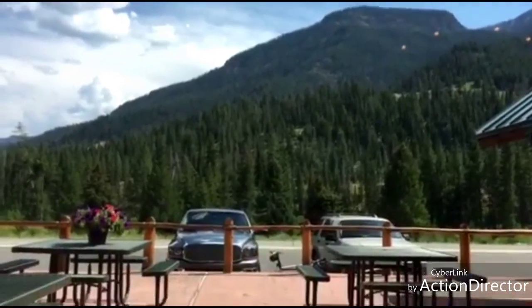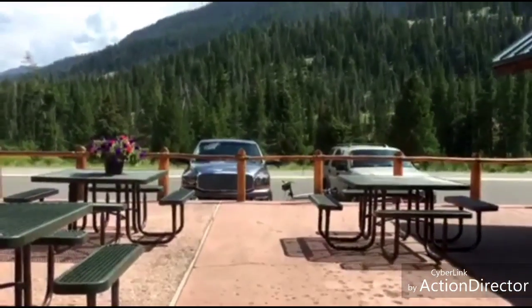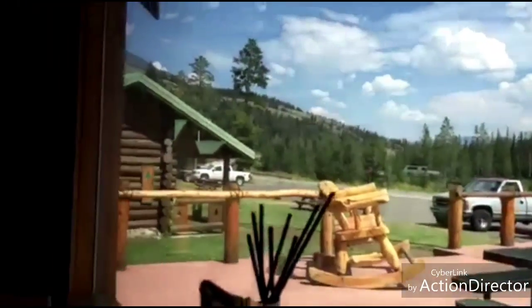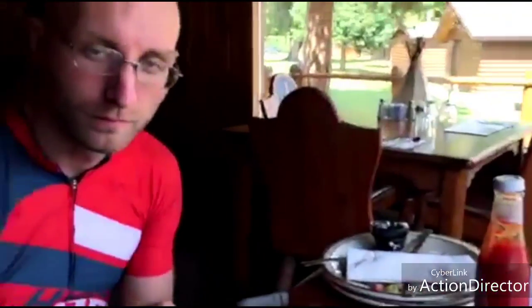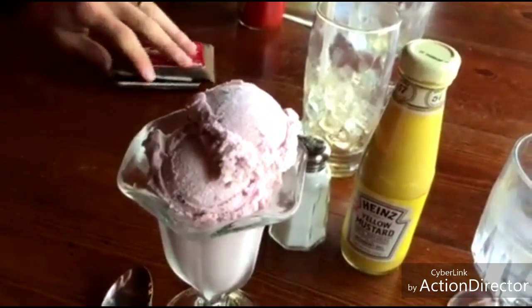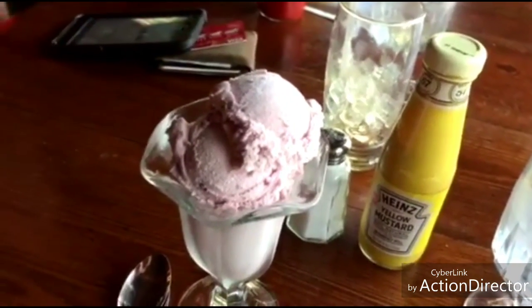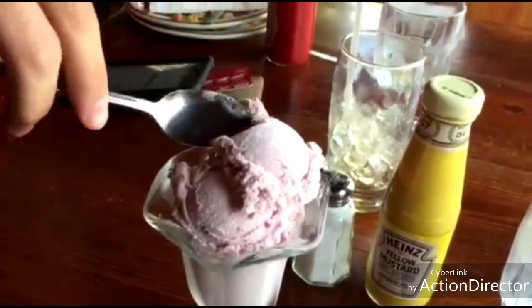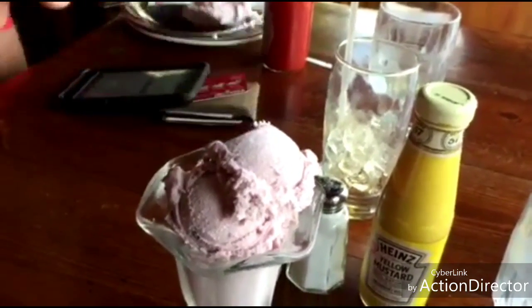We are on the last leg of our journey. We parked our bikes out there. We're about 44 miles away from our car. We finally got some food. Rob is happy. And I'm about to eat some huckleberry ice cream because it's the best. And there's no better thing that you could possibly get in the Montana and Wyoming area than huckleberry ice cream. How is it? Huckleberry.